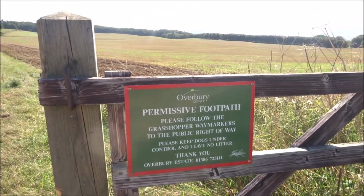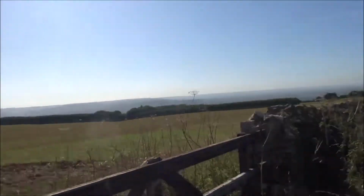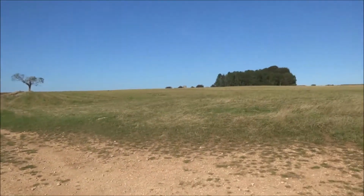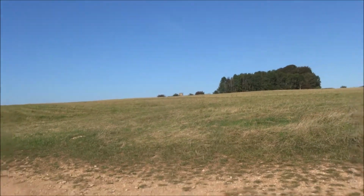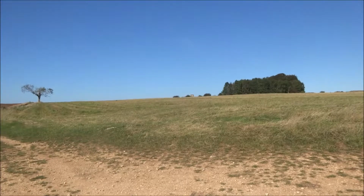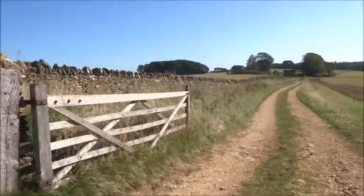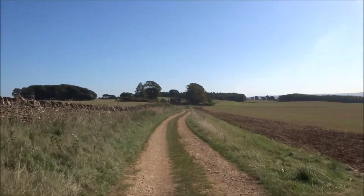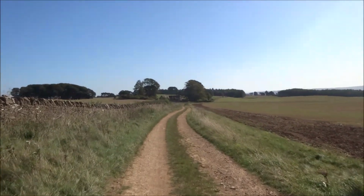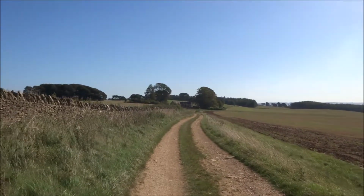Permissive footpath over Bury Estate. You can see this is the summit plateau, and you can just about see the top of the Banbury Stone Tower there, a quarter of a mile away, if that. This is a junction of footpaths, and I'm okay. I've just consulted the map. I'll go down to this house here, and I think it's a farm, and turn left.